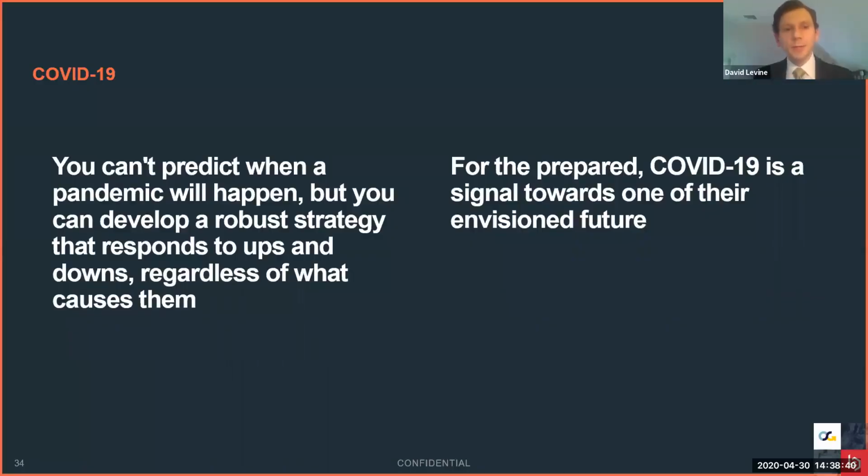And finally, we can't be talking about the future and potential scenarios in the middle of a pandemic without addressing that. And we just want to say that, you can't predict when a pandemic will happen, but you can develop a robust strategy that is prepared to respond to challenges as they occur, including potentially very surprising and disastrous ones. And for the prepared, COVID-19 can have been a signal towards one of their future visions already. And I think we're seeing very frequently today a lot of people taking a similar approach, recognizing the uncertainty of the next few months and the few years, thinking about strategically what different scenarios might exist. So we feel a very short-term crisis that's forcing us to consider multiple potential futures in the relatively short term. I think this can get us all accustomed to thinking about potential futures and planning for potential futures in the longer term going forward.